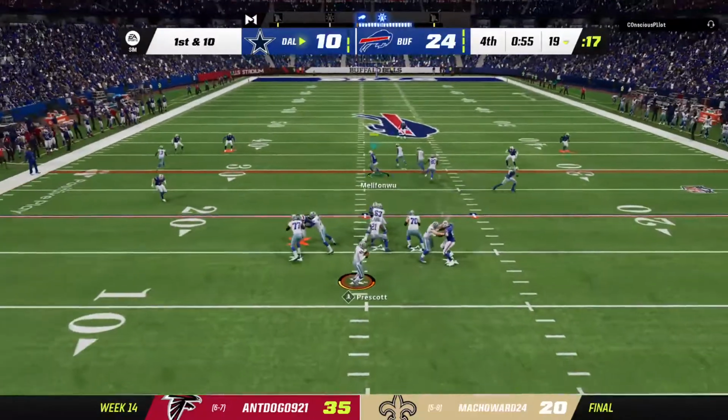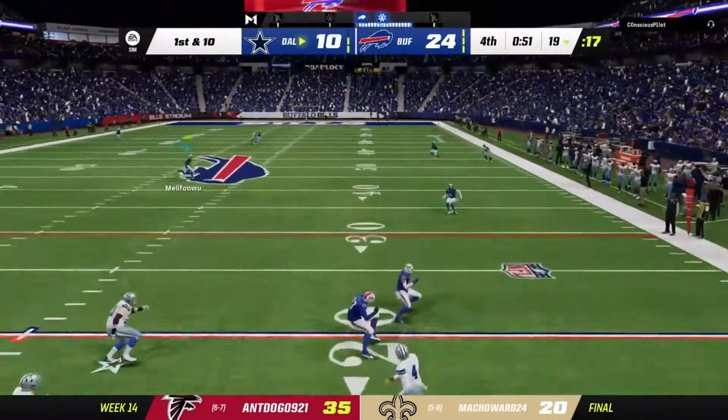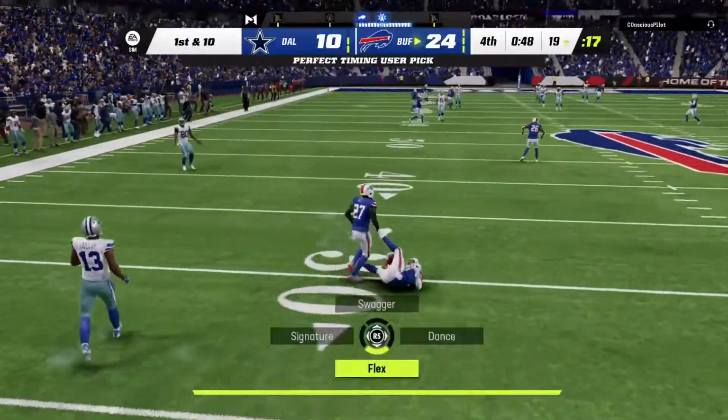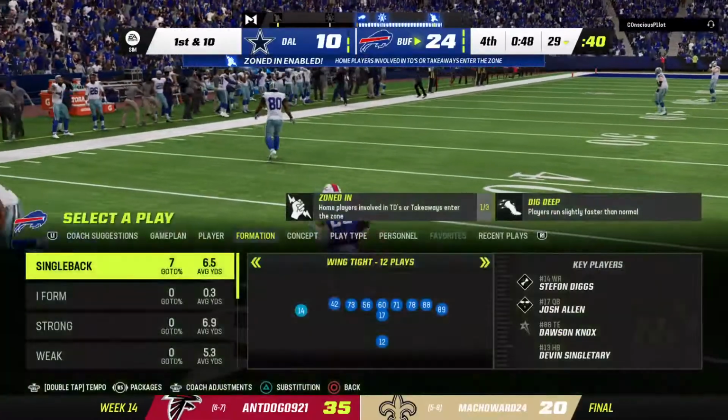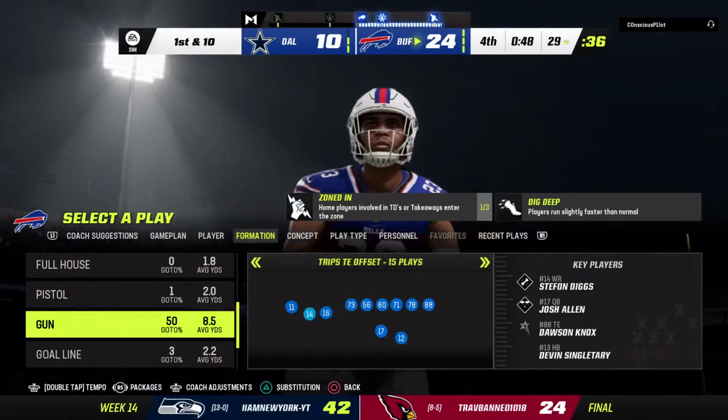Now Dak, he's going to let it fly. And this is intercepted, and that should do it. Picked off by Micah Hyde. For this defense, CD, that's kind of the icing on the cake here as we get to the end of this one.